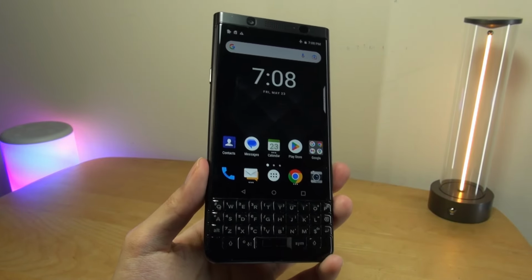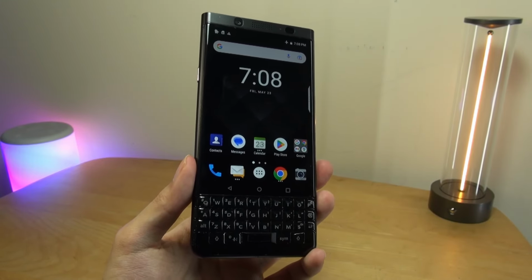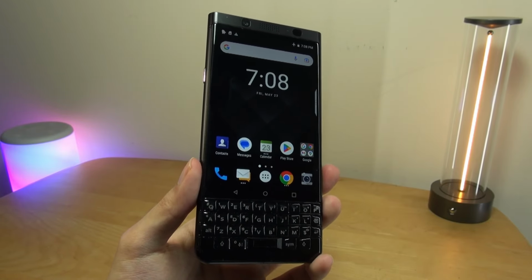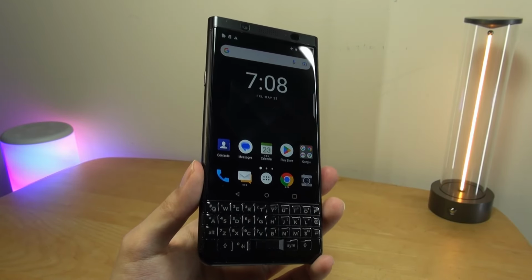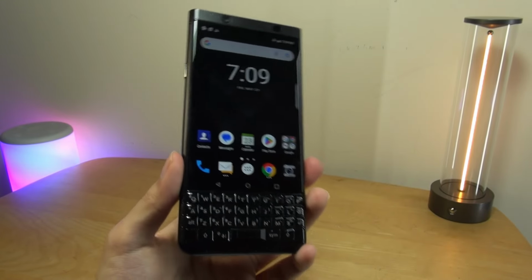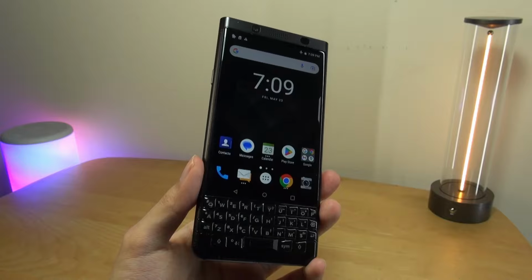For example, it's rocking the Qualcomm Snapdragon 625 octa-core 2 GHz processor compared to the Snapdragon 660 on the Key 2. So both of these processors in the Snapdragon 600 line are not going to be flagship grade. Even back in its day, it was more of a mid-range performer.